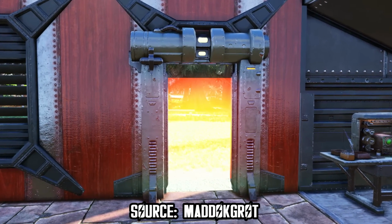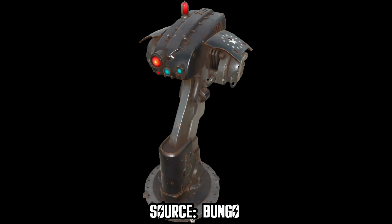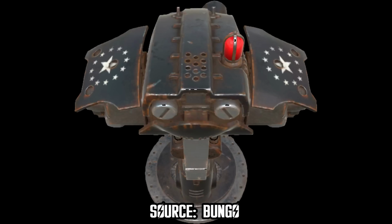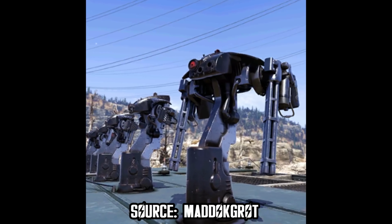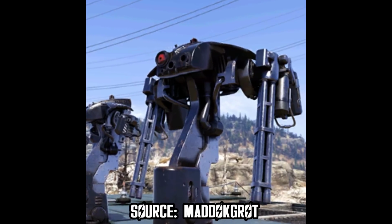Now, moving to the Enclave turret set, this bundle is not exactly new, but it got recently updated, so I suspect it will get released soon following the Enclave hype with this update. Anyway, there are at least 4 different skins for different types of turrets, of course. However, unlike the previous Enclave items, the turrets feature a black paint with the Enclave logo on all of them, as well as several red and blue lights. I would say these are a perfect combination for any type of high-tech camp.